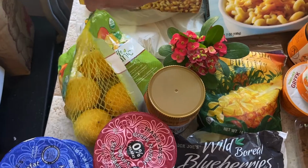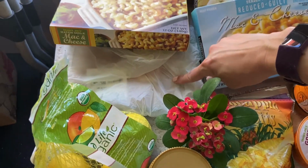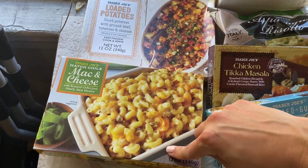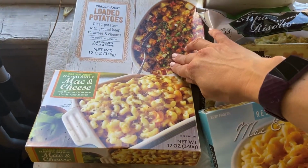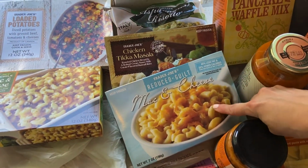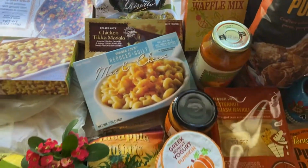I decided to get lemons to try to do lemon water in the morning. I got chicken breast for tomorrow's dinner. I got some frozen meals. This one is really good. I've never tried this. The chicken tikka masala is delicious. This is good, but not that filling. And then the risotto is really good.